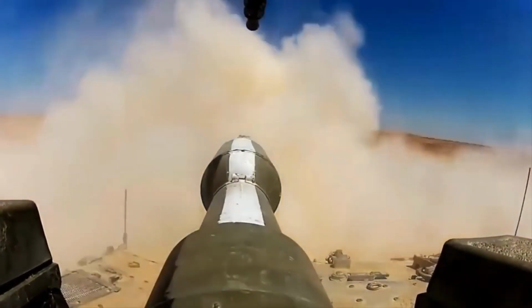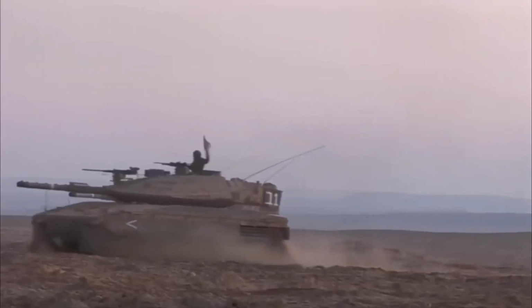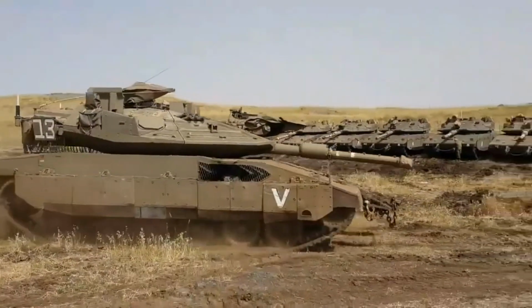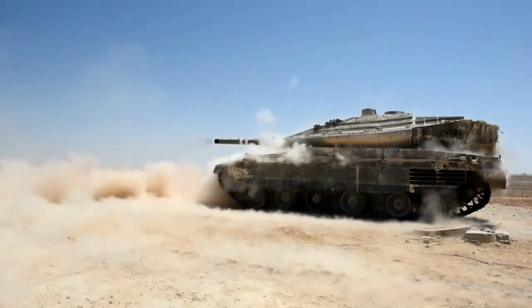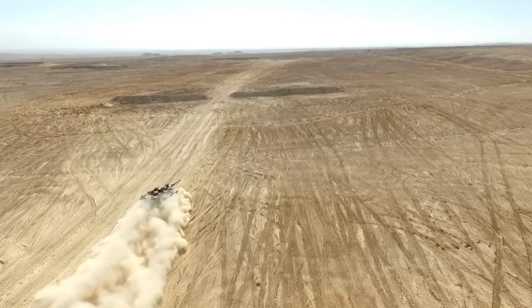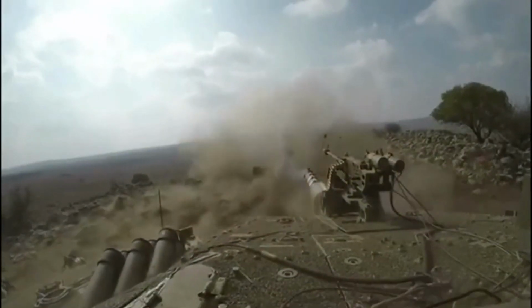Improved Merkava Mk4 Meil Ruach tanks are fitted with a combat-proven Trophy active protection system, which destroys incoming anti-tank missiles and rockets. This tank is also well protected against air-launched guided missiles and advanced top-attack anti-tank weapons. The Israeli tank is armed with an indigenous 120mm smoothbore gun. The Merkava Mk4 is equipped with a new fire control system that includes some very advanced features. One of them is high hit probability firing against low-flying helicopters using conventional munitions.